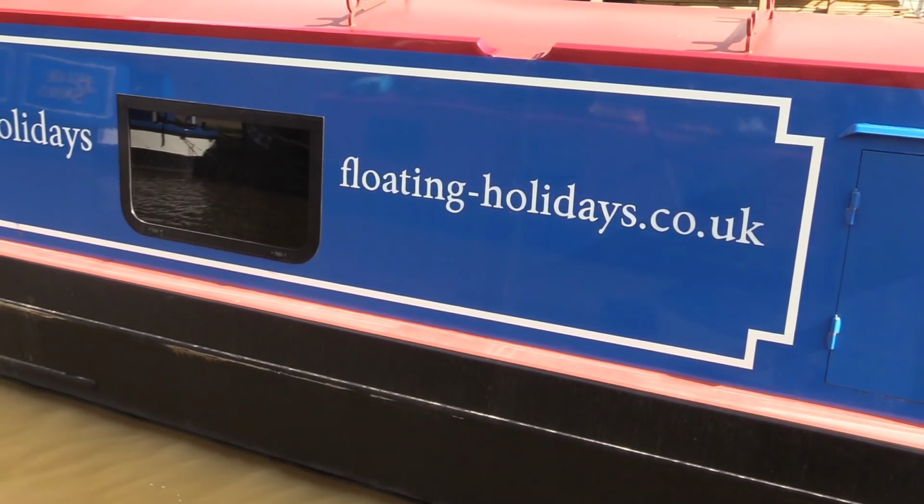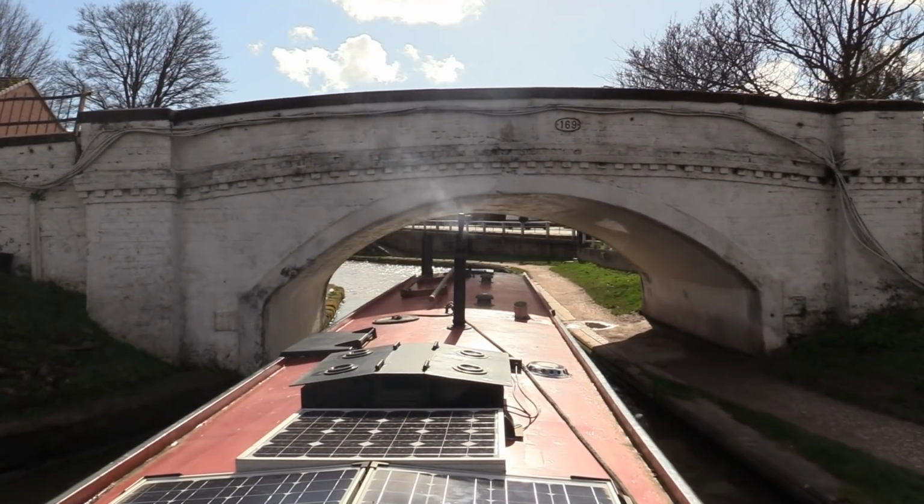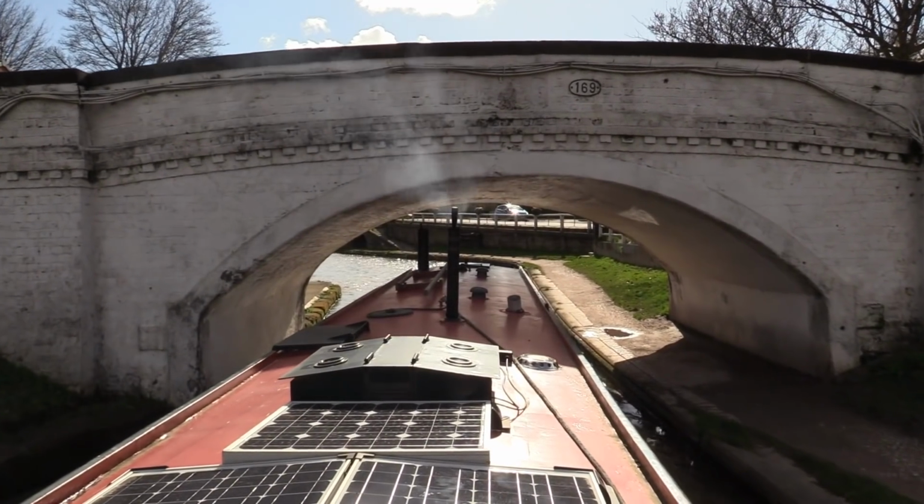Just around this corner then is King's Lock Junction. And I won't be doing King's Lock today. I'm going to tie up just by here.